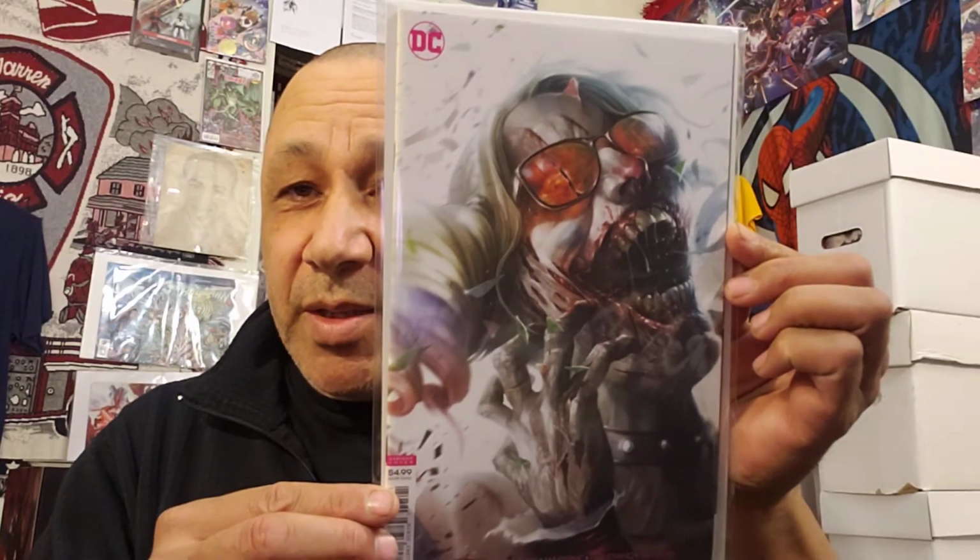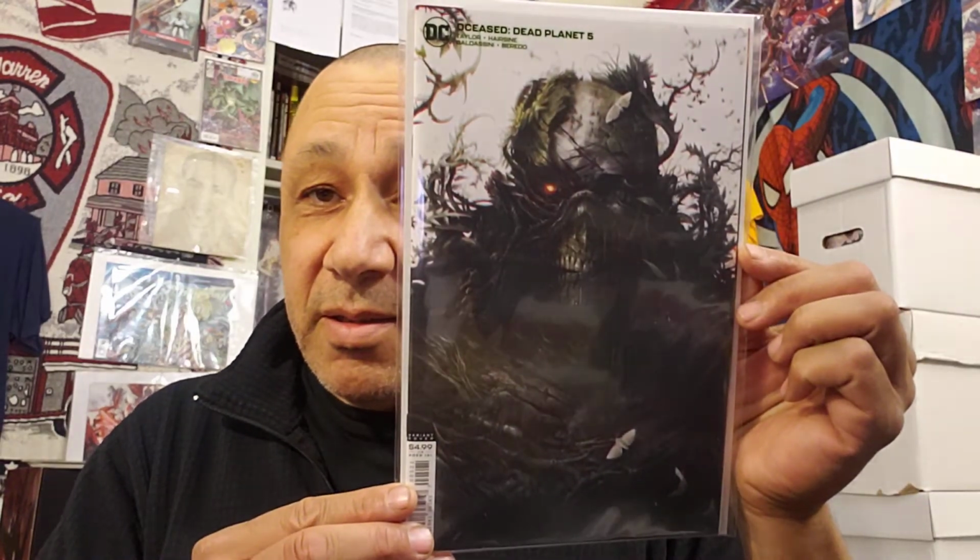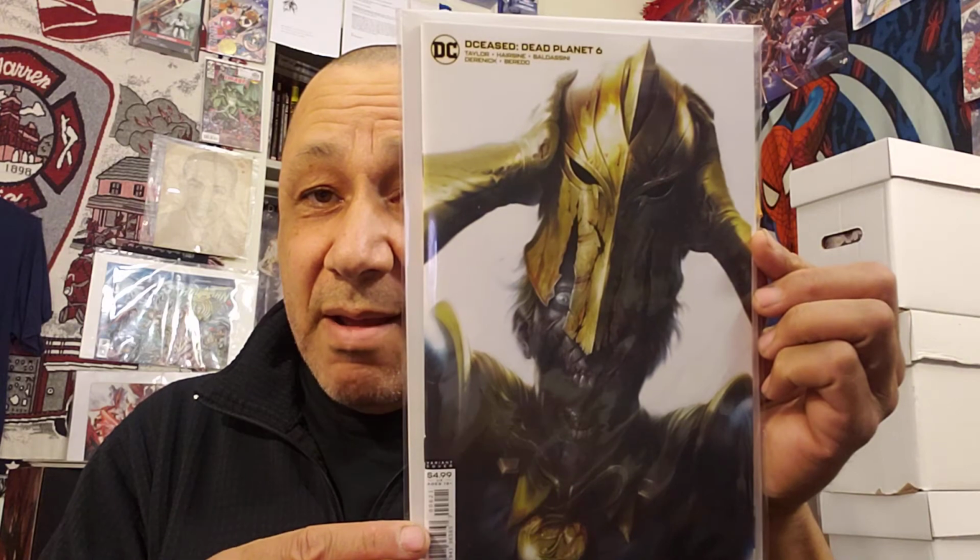And then I went back to Half Price Books. I got the other books to this, Deceased number 4, I think it was, with Joker, and I found number 5, which has Harley Quinn in it. Pretty crazy. I wanted to get the whole set because I like to do a reading of all of them. I like to collect all these covers by, is this Mattina? I was like, you've got to be kidding me. These are really good. This one's Deceased Dead Planet number 5. And that's Swamp Thing. And then we've got Dr. Fate number 6.